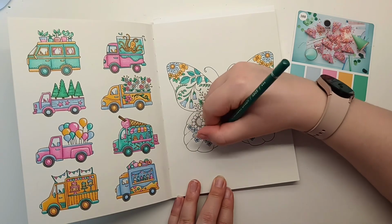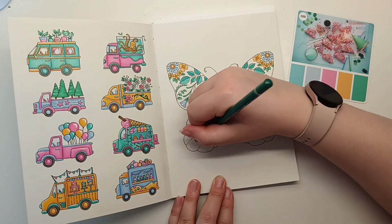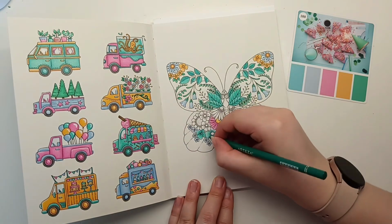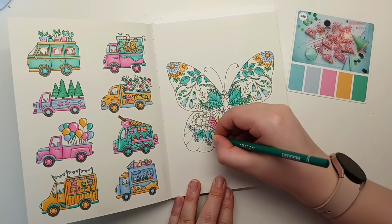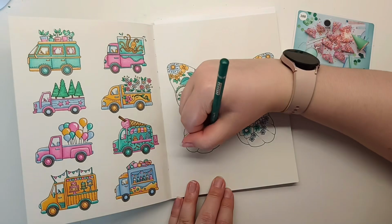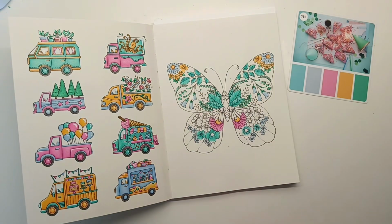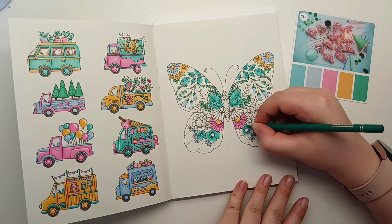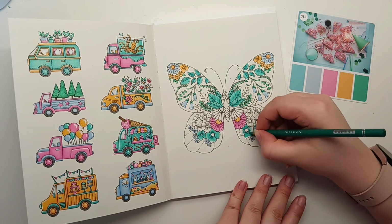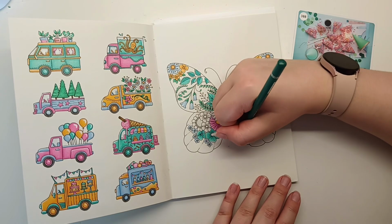Question 10. What is my favourite movie? One I could watch over and over again. My favourite movie is About Time. It's a rom-com. It's got Rachel McAdams and Domhnall Gleeson in it, and I don't know what it is about it, but it's just my favourite. It's a comfort movie. It's something that I could watch any time of year. I cry at the end every time.